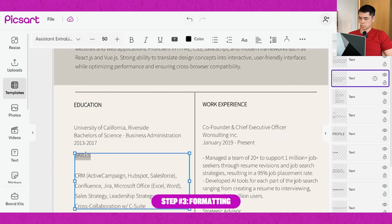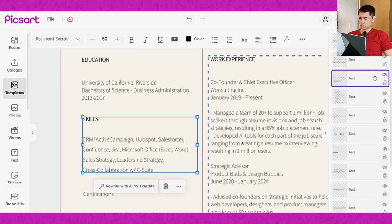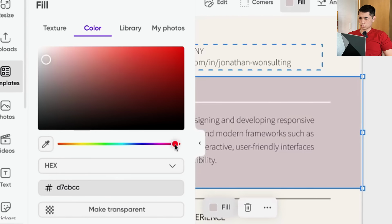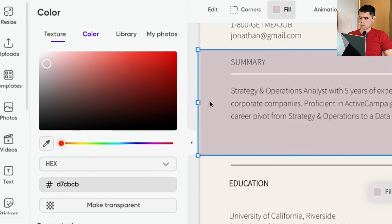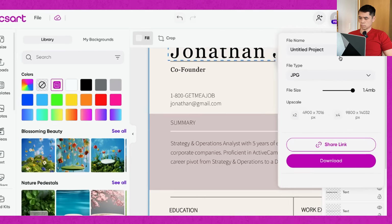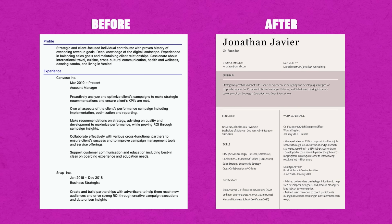Now let's talk about formatting. One of the biggest mistakes people make is trying to cram everything into one cluttered page. Picsart makes it easy to adjust spacing so your resume looks clean and professional. You can also tweak the colors. If you're applying to a corporate job, stick with neutral colors like navy or black. If it's a creative role, adding a subtle pop of color may help your resume stand out and show your creative side. Once you're happy with your design, hit download and save it as a PDF. Because trust me, nobody wants your resume in Word format. And that's it. A polished professional resume ready to send out without spending hours tweaking the formatting.